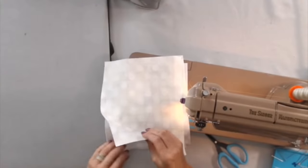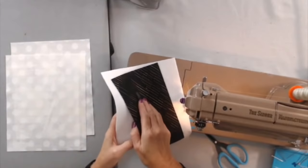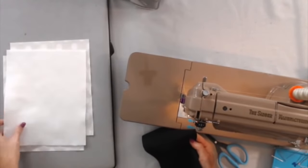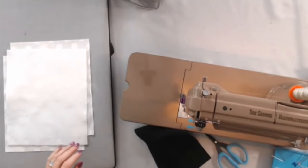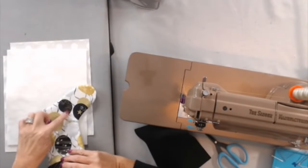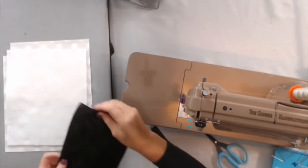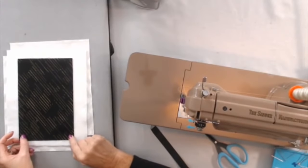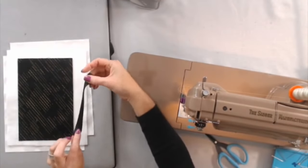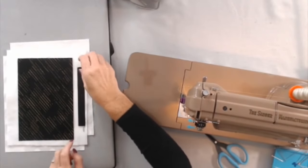Then you will need two pieces of lining that are 8x10. You'll also need a piece of batting the same size, 8x10, and a piece of backing fabric that is 8x10, which can be any fabric you want. Then you will need the cuff fabric, which you will be cutting at 5.5 by 8.5. And then you'll need a little strip of ribbon, about 6 inches, for the hang tag. And that is all you need.